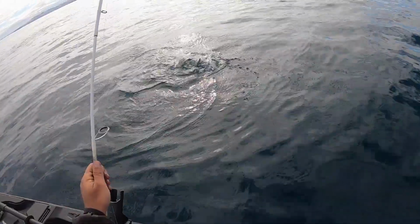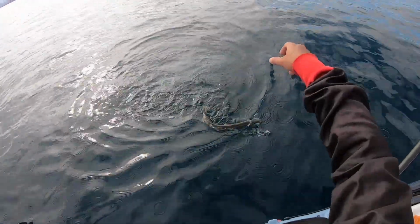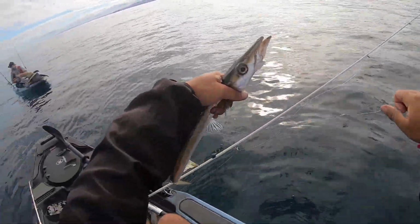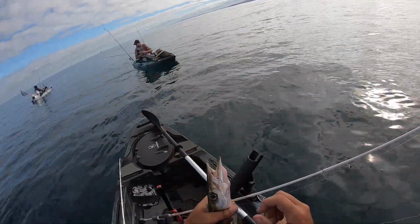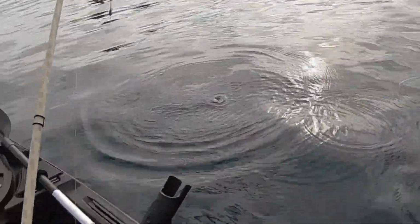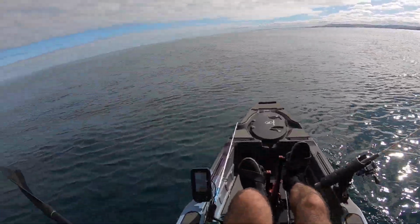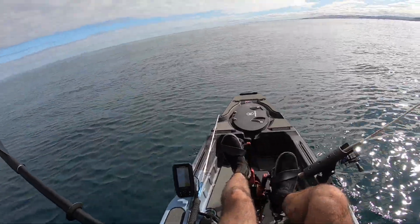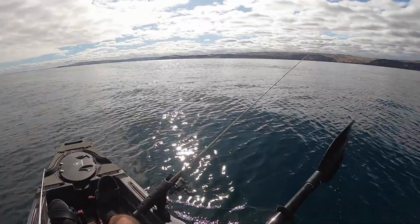Oh, there he goes. Cool looking things. Oh no, he's hooked in the mouth. Nuts. There we go. Nice size snook. Oh, see that? You tried to take it. So we got that snook. I got a red mullet in the bag as well, so good, decent start so far. And yeah, if anything happens, we'll keep you updated.